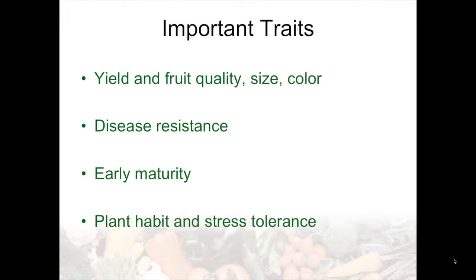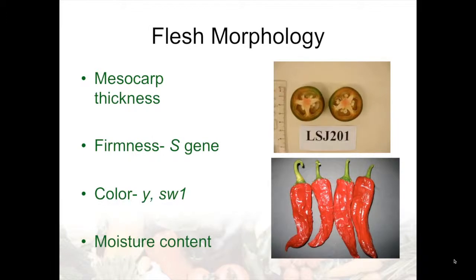More and more so in the last 20 years, or maybe even 40 years, disease resistance has become a crucial component of breeding in peppers because it is subject to a lot of different pathogens and pests. Early maturity is also very important in some locations, particularly for fresh market peppers where the early peppers demand higher prices. Then plant habit and stress tolerance is something that I've worked on, that my predecessors worked on, and it's becoming more important to adapt to different cultivation systems and to deal with issues like water shortages and rising temperatures or declining temperatures depending on your location.